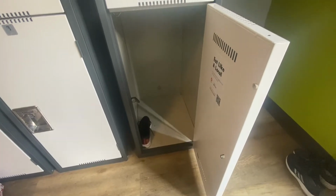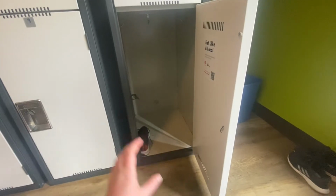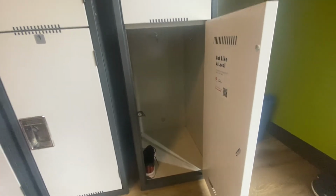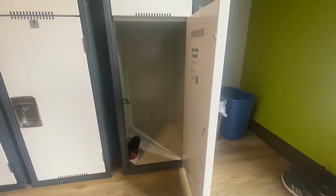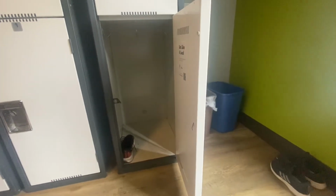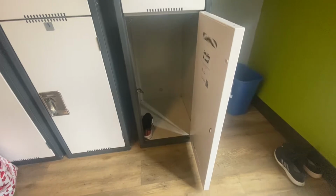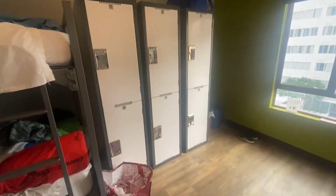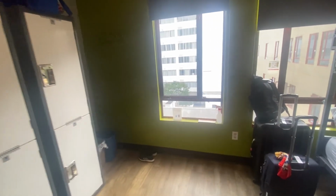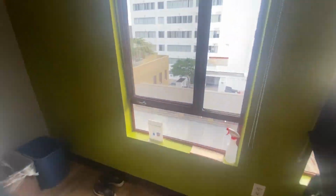And here is how it looks with my shoe inside a locker. So you can tell that it is a very decent space. You can probably fit a small carry-on suitcase and another bag on top of it. Honestly, this can be really nice sometimes, so you can leave all your stuff in the locker if you're traveling semi-light. But I think this is a huge plus too, because obviously this dorm doesn't have a bathroom. You have to use the shared one for the floor.